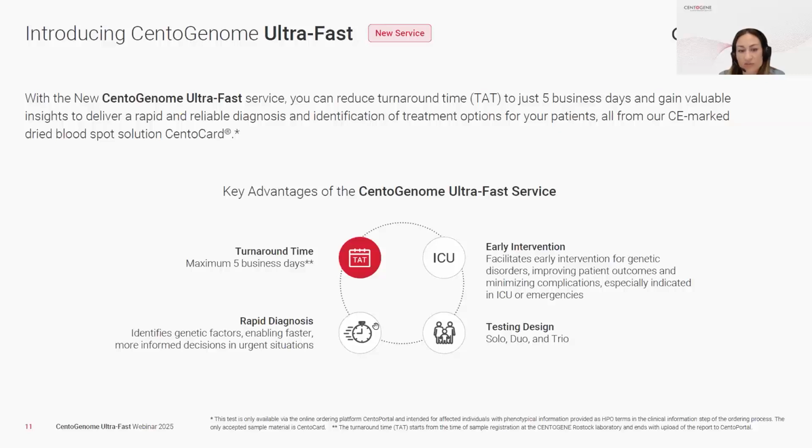So this test allows the possibility of a rapid diagnosis that can enable the earliest possible medical intervention, and all starting from CentoCard, Centogene's CE-marked dried blood spot solution, as the starting material. And this allows for easier transportation and also sample stability. So this service is available in different options. You have the solo, which is for the index patient. We have the duo for the index patient and also an additional relative, for example, one of the parents or a sibling. And we also have a trio option for the index patient and the parents. And the analysis can be ordered via Cento Portal.